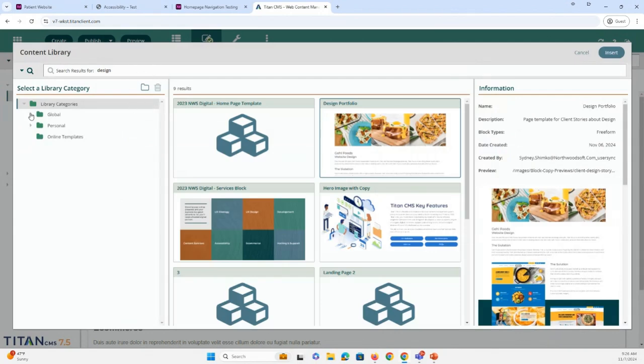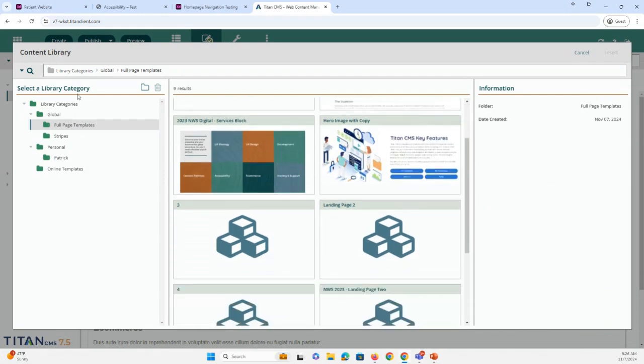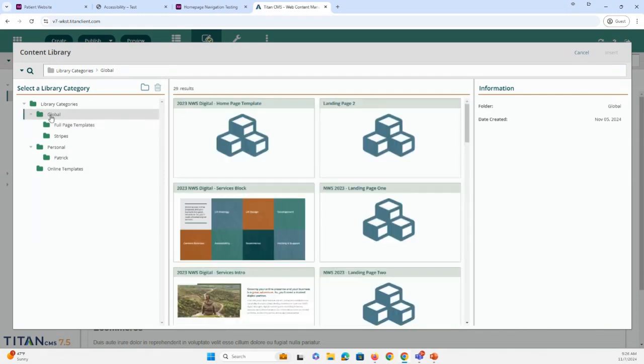Patrick alluded to the folder structure. Let's expand a few of these. Yep. So if full page templates were a concept, a common block copy that you were implementing and you wanted to share out with different authors and editors, great. Make it a folder. Make it global. And in there is where you would organize all of your specific page templates.